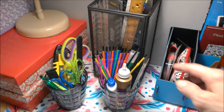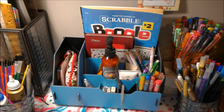Then I have my desktop organizer that just holds odds and ends. I have lotion in there, I have pencils, I have colored ink pens, I have tweezers, my address book, a puzzle book, erasers, just odd and end desk things that I use almost daily. So I have those all nice and contained, and there you have it.